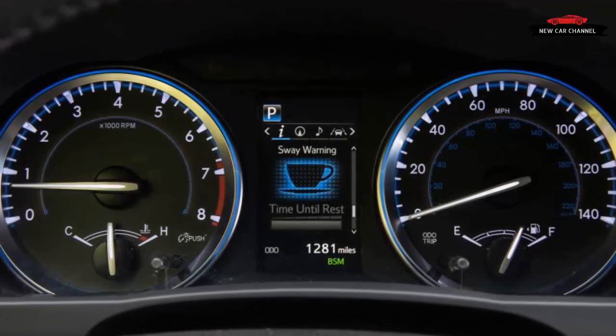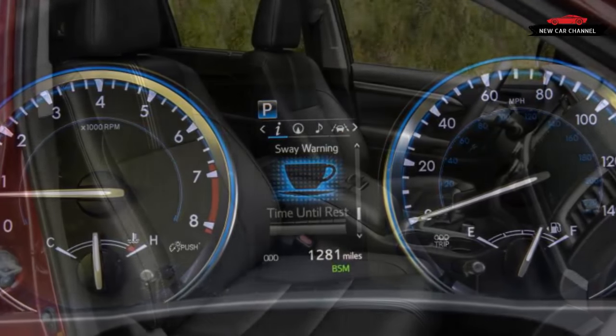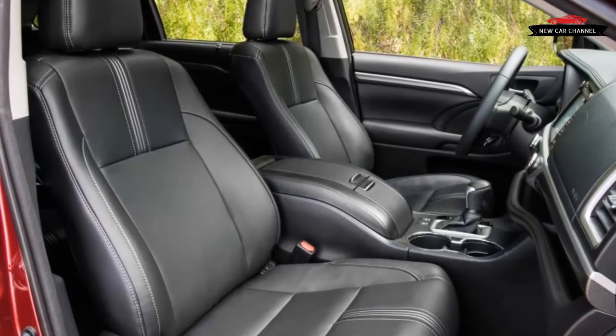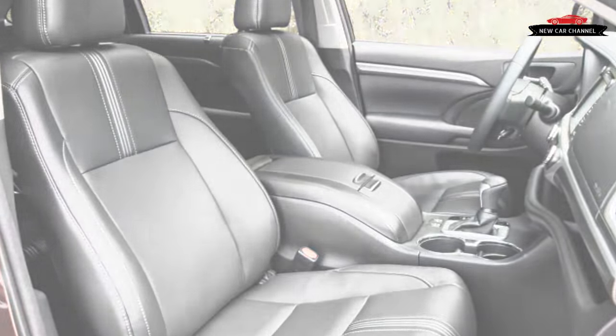The SE model looks more sinister, well, as sinister as a Highlander can look, with darkened body accents for the grille, headlamp surrounds, and roof rails, along with 19-inch wheels. Interior changes are less obvious.